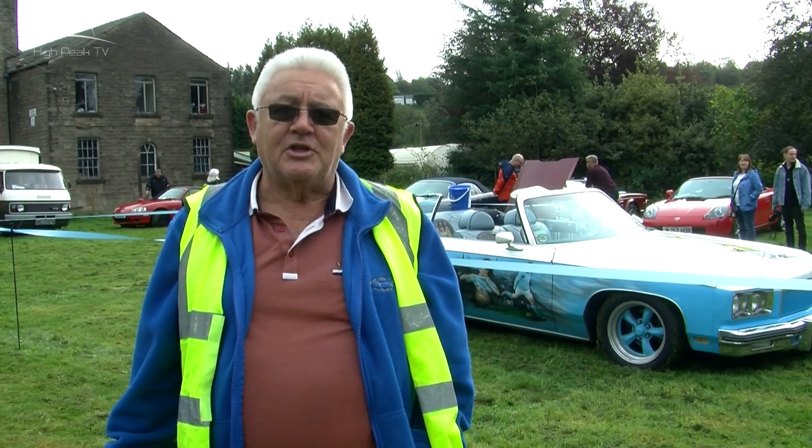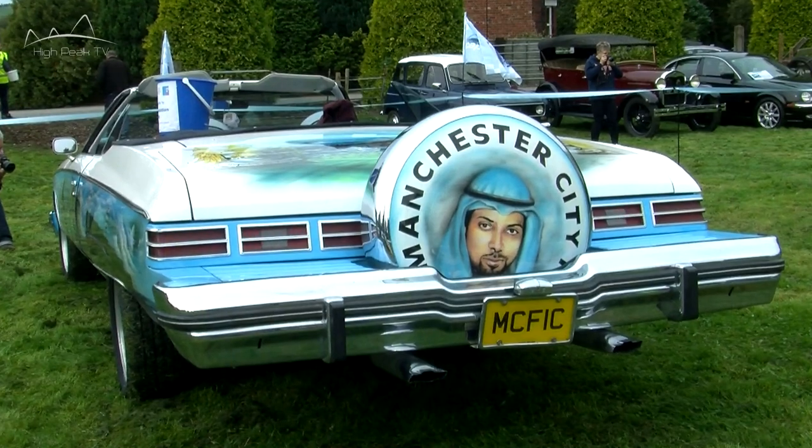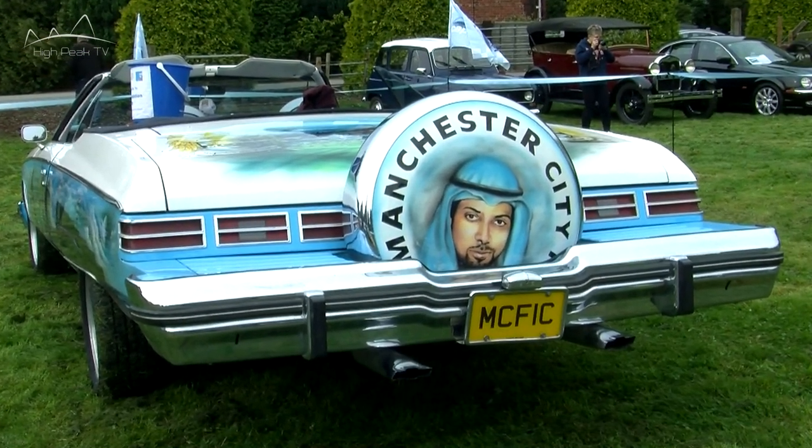It has donk suspension on it. We bought the number plate for it and then had it customised. It's not transferred, it's all hand-painted.